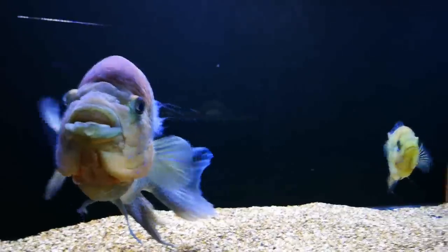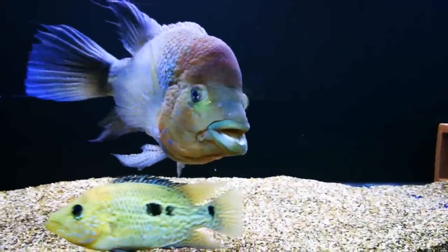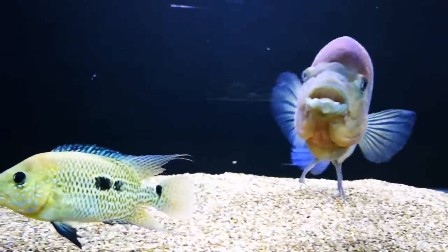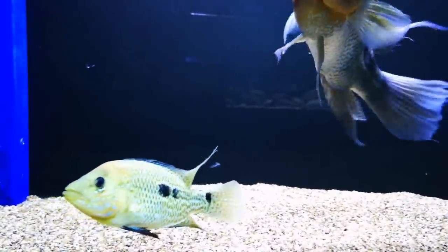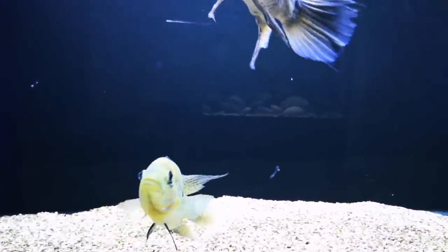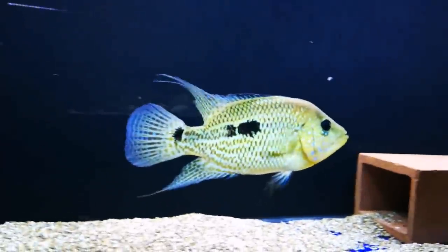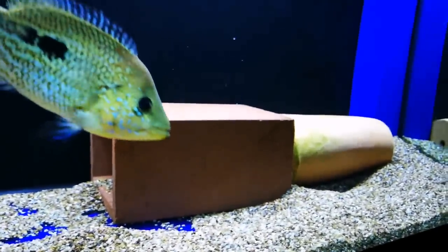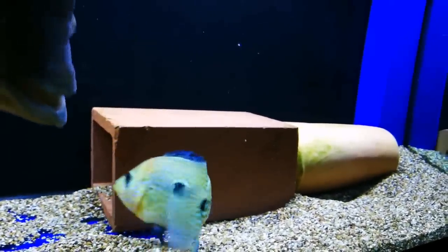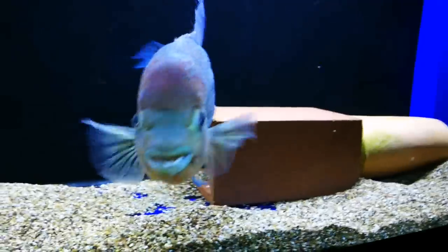Anyway, I've changed the decor in here. I used to have a big chunk of wood in here so the female could get underneath and he couldn't get at her. But she's getting too big now. She could hardly fit under the piece of wood, so I've had to take the wood out. And then I put in this terracotta pipe thing and a big plant pot at the end, so she can go straight through to the back. This is Crazy Joe.